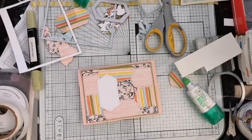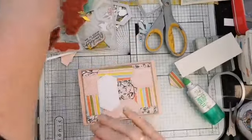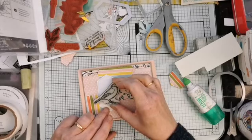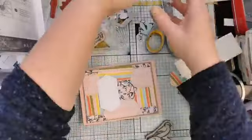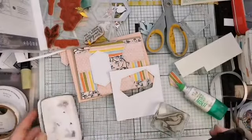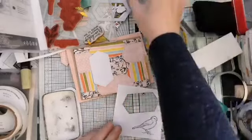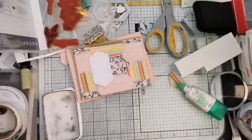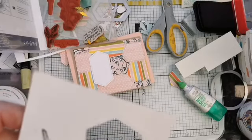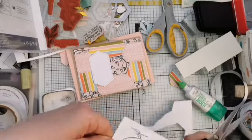I'm just going to cut a label out of Whisper White. We'll bring in... actually going to stamp him onto a piece of Whisper White, and I'm going to fussy cut him. I've picked up ink again on my fingers. It's because they're gluey and they've picked up some fluff.